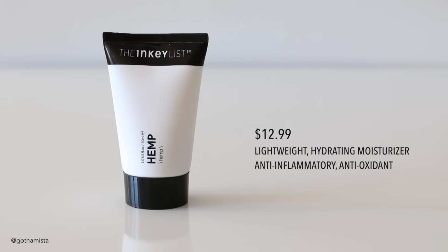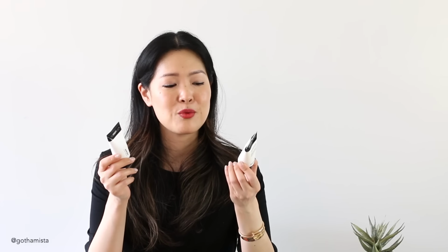So I kind of feel like the hemp is great for normal to oilier skin types. The formulation is just really similar to the turmeric one. It's thin, really hydrating. I think the turmeric might be slightly richer, but really slightly. Otherwise, I think between these two, you just have to decide whether you want turmeric or if you want the hemp.